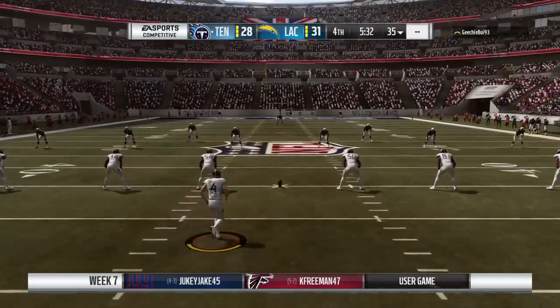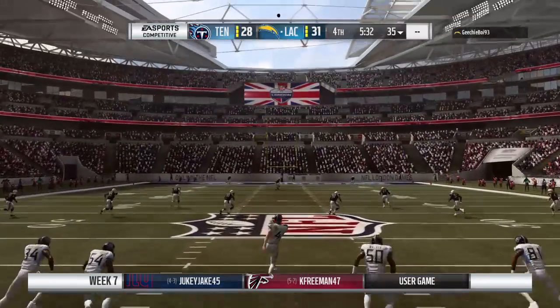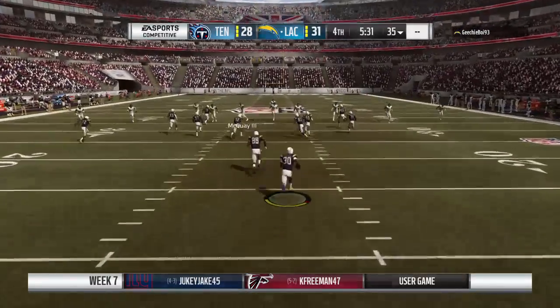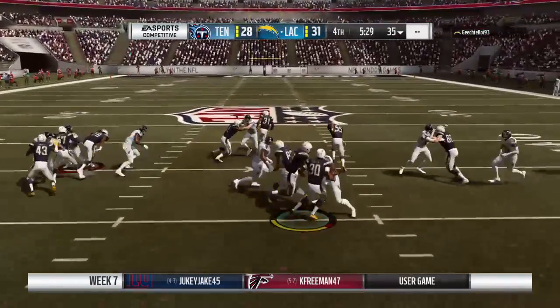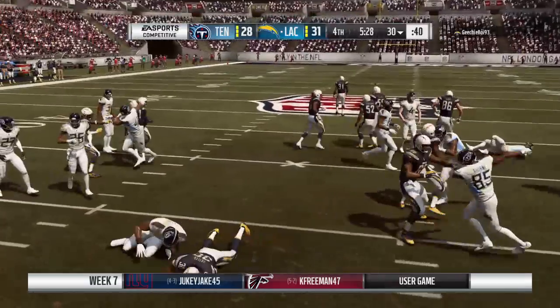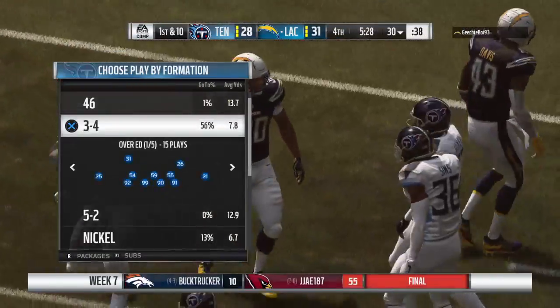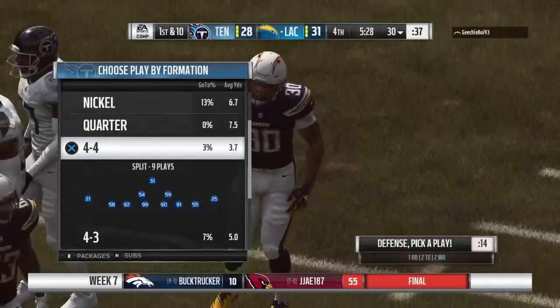Now here's Suckup out to kick it away. Here's Eckler to return it. And a nice return sets him up pretty good here at the 30-yard line. And now out on the field, here comes Los Angeles.